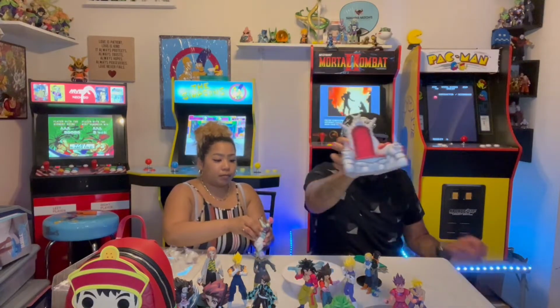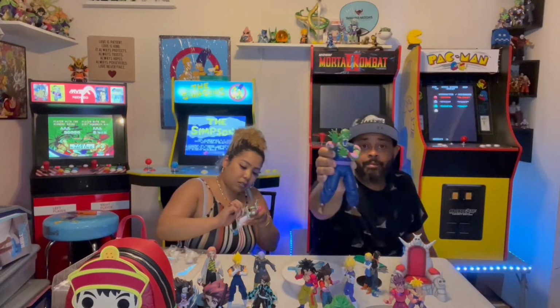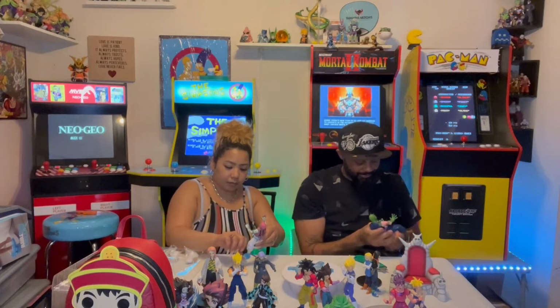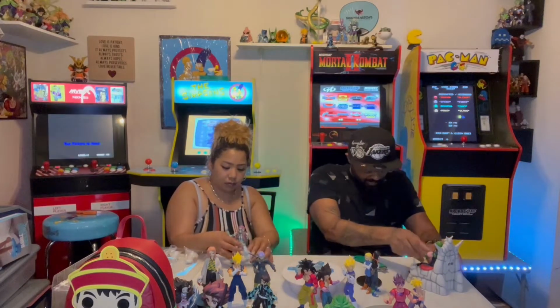King Piccolo, demonic throne. I'm not getting him standing at all right now. I've already brought down the King Piccolo from my Dragon Ball shelf. I've been waiting for this for a long time. And he fits perfectly.